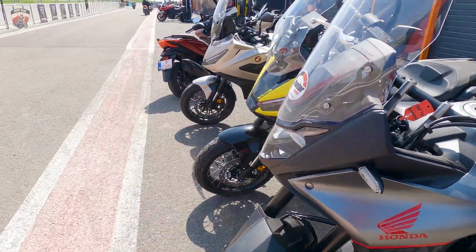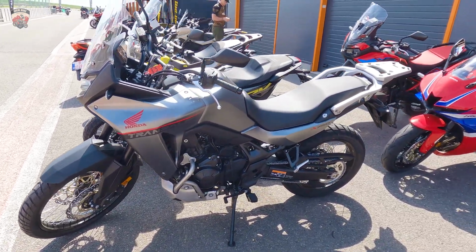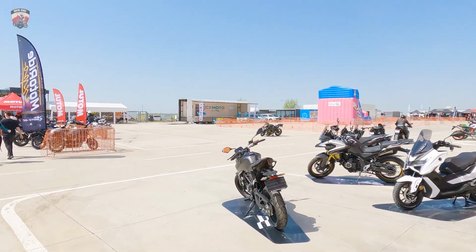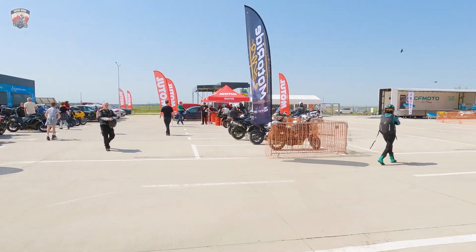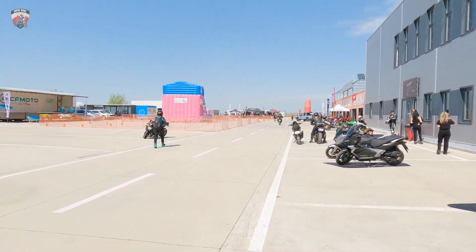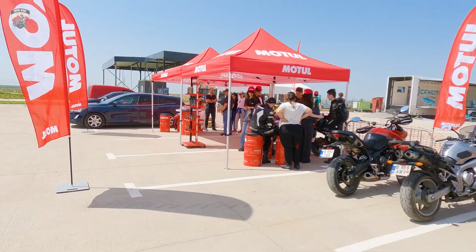Unfortunately, we don't have the new Transalp for test ride. We're looking forward to test it pretty soon. MotoRide EXPO. This is the event. Today it's for press testing, but a lot of people have come with their own motorcycles. They can test them on a track.